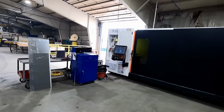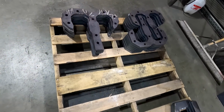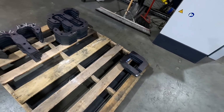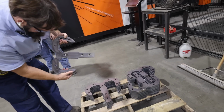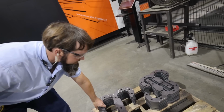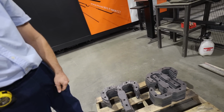So what are you basically cutting in this machine? Anything from 16 gauge or cut down to 20 gauge, which is just floppy, noodle floppy stuff, very thin. I forget what the thickness actually is, but up to 1-inch steel.